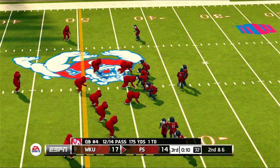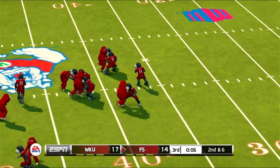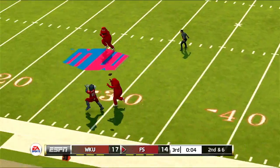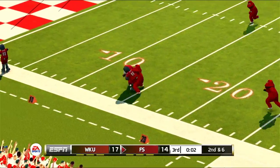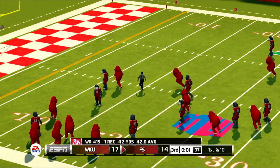Empty backfield. Quarterback in the gun. Five wide receivers. He goes downtown to the 20. Keeps his eye on it. Makes the catch. And he tackles him hard at the 14.